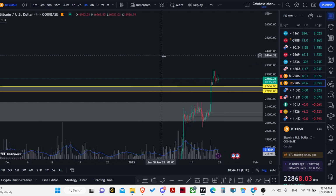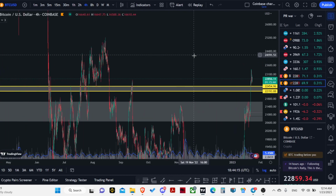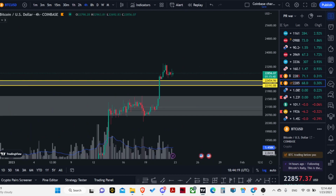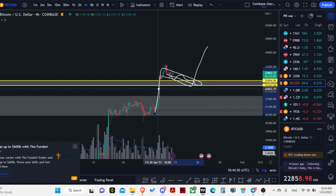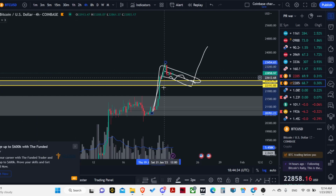They were really aggressive in the last move. So that's what you should expect from the price of Bitcoin right now. Also, if the price is acting in a downside channel, then it's a flag pattern. Once the breakout happens, you will get another big move up, which you can calculate the target of by taking the measurement from the pole to this area.